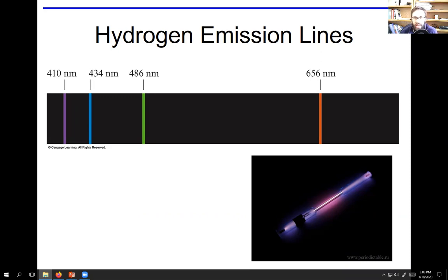All right, so you take hydrogen gas and you put it in a tube. Nothing else is in there, no other gases. So first you have to remove all the other gases, so you make a vacuum. Then you put some hydrogen gas into that tube. And then you're going to put a very high voltage through that tube. So you're going to apply electricity to the tube. And when you do that, you're going to be exciting the hydrogen gas and it's going to give off light.